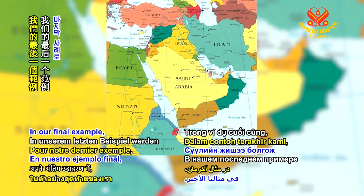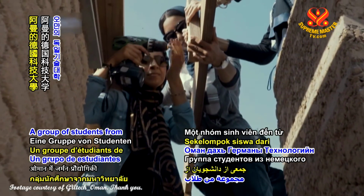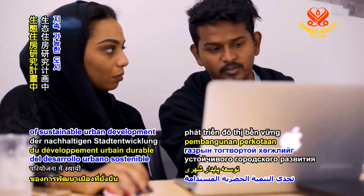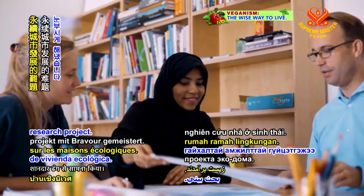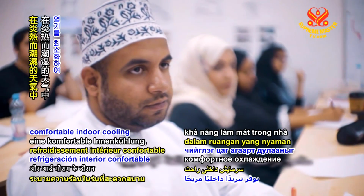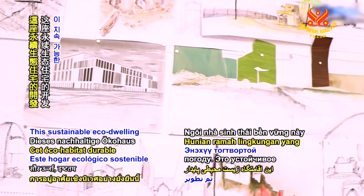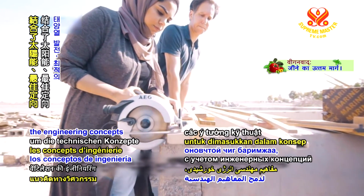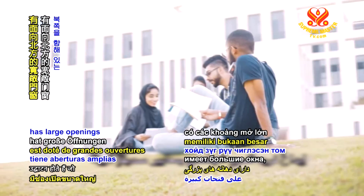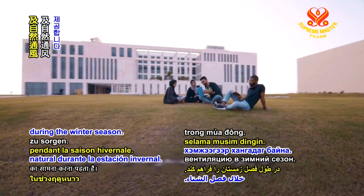In our final example, we'll travel to the Middle East to look at the region's intelligent and eco-friendly houses. A group of students from the German University of Technology, GUtech in Oman, brilliantly tackled the challenge of sustainable urban development in an eco-house research project. A unique radical eco-house, built inside the university campus in Halban, provides comfortable indoor cooling by minimizing heat during hot and humid weather. This sustainable eco-dwelling was developed to incorporate the engineering concepts of solar power, optimal orientation, and natural ventilation. The cylindrical building has large openings facing the north and small shaded windows to the south to provide sufficient daylight and natural ventilation during the winter season.